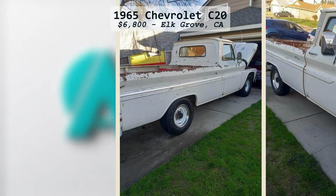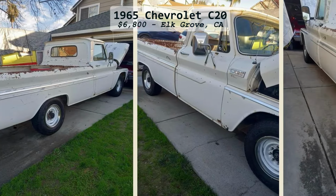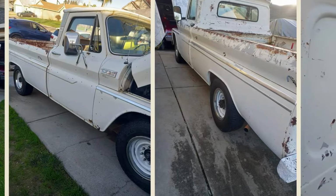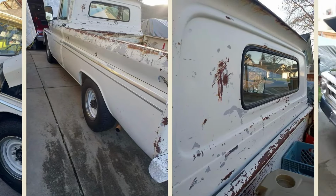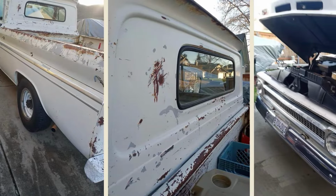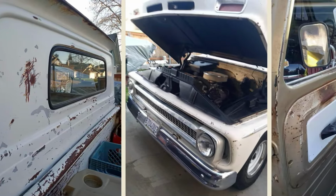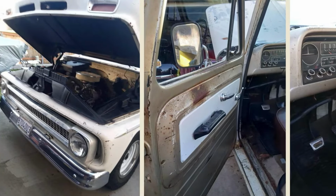Introducing the 1965 Chevrolet C20, a long bed classic pickup with a solid patina look and reliable mechanical upgrades. This truck is powered by a 327 V8 engine with a fresh rebuild, featuring a newly tuned carburetor, a new water pump, and a recently replaced heater core. Paired with a 4-speed manual transmission, it offers a true vintage driving experience.